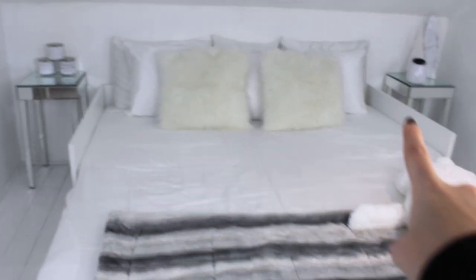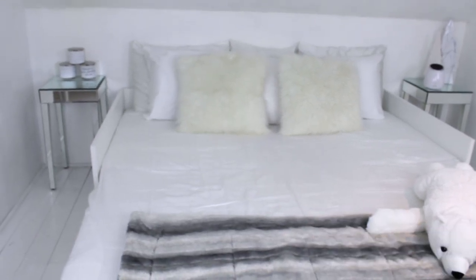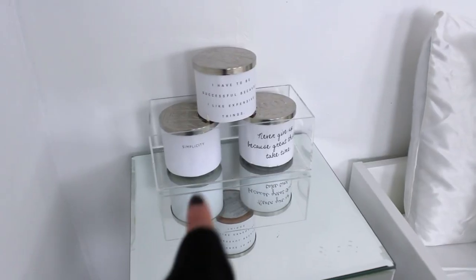So I have two matching bedside tables, which they're both from Target online. I don't know if they sell them in stores. They don't sell them in my Target. So I'm assuming they're only online. Is that in focus? No, it wasn't. I'm sorry. Well, I got this from the Container Store.